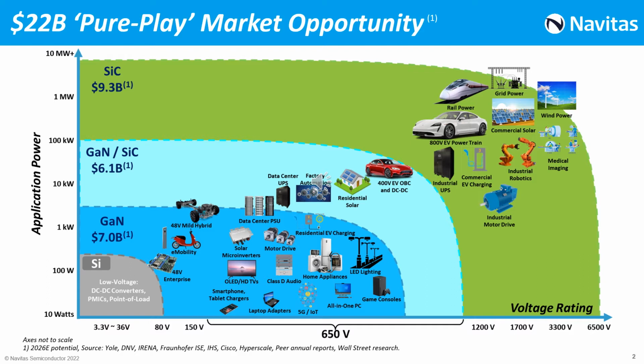On the y-axis you can see application power, on the x-axis the device voltage rating, and we're going to look at these different colors briefly. In the bottom left you see the gray, which is silicon. That still dominates today, up to about the 80 volts range. It's when we get to 650 volts and higher voltages that GaN and silicon carbide come into play, and you can see the benefits of wide bandgap.